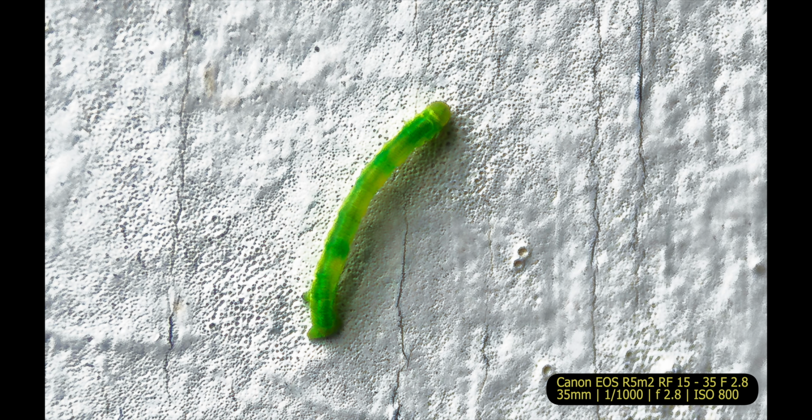And I took probably about 15 or 20 images. I got 3 of them that were good because I'm not used to the focal range. As you can see, it's 1/1000 and ISO 800 at f2.8. But that little guy, he cruised through that whole 6 inches in about 2 minutes.